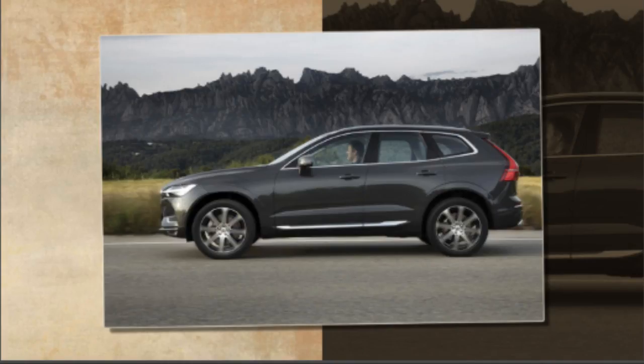At 4.7 meters long, the five-seater is a little longer and wider but lower than the previous generation XC60, and designed on the outside to have some new Volvo cues but retain lots of the appeal that made the old car such a success.